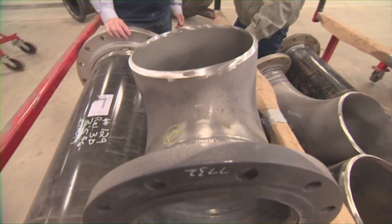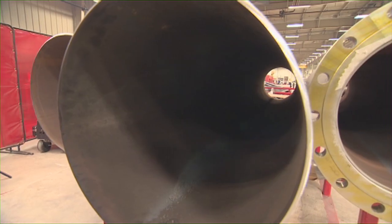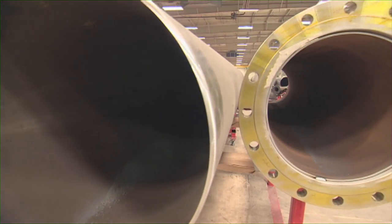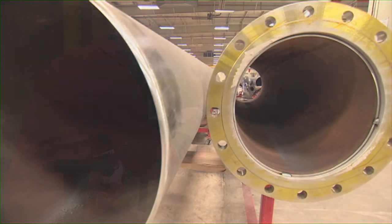Enerpipe is a straight line pipe fabrication shop. It works out of Local 400. And in addition to the carbon steel, we also do stainless steel, alloys. Really, if it's weldable, we can do it.